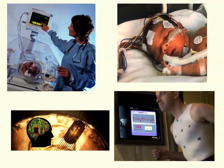So one area of research that one of my colleagues is involved in is putting electrodes, like sticking plaster, onto the head. These record the electrical activity of the brain and allow the doctors to detect these epileptic fits, intervene and help these babies.